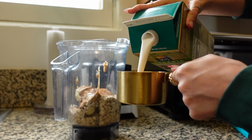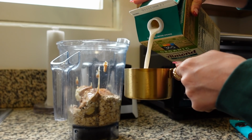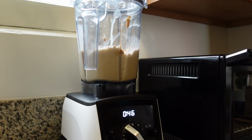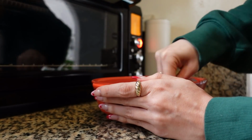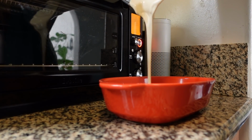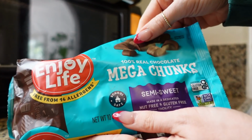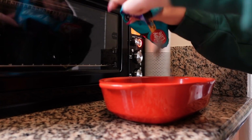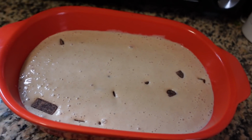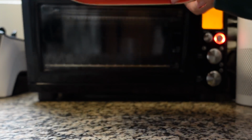And then add 1 cup of dairy-free milk of your choice. I'm using almond milk, and then I am blending this on up. And then I'm wiping down the pan with a little bit of coconut oil just so it doesn't stick to the bottom of the pan. And then I'm pouring it in. Then you're gonna add your chocolate chips in last. And then this is ready to go in the oven. So I'm putting it in the toaster oven at 350 degrees for about 35 to 40 minutes.